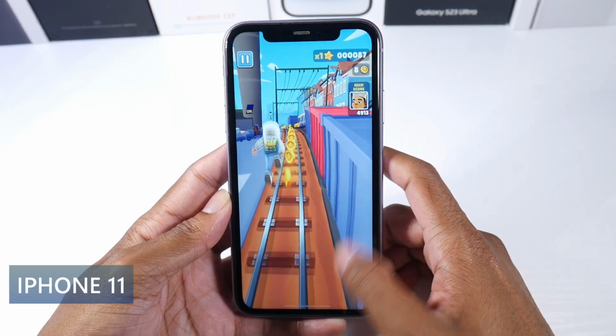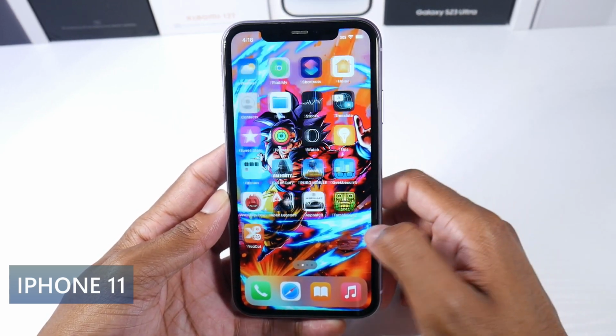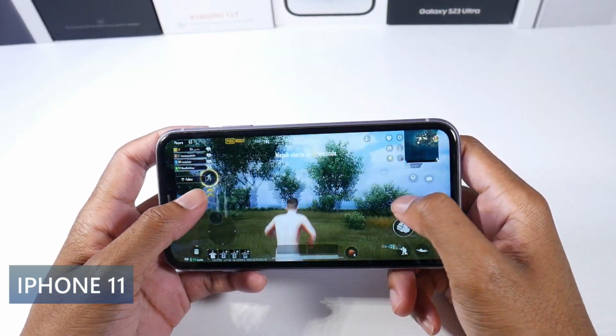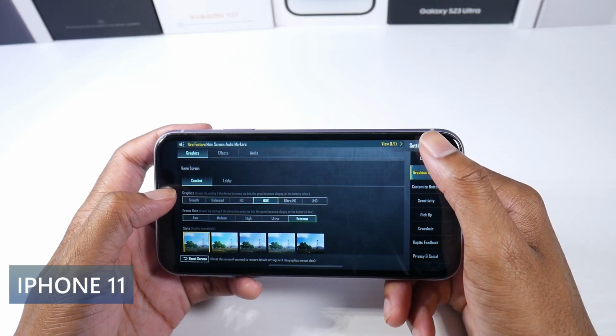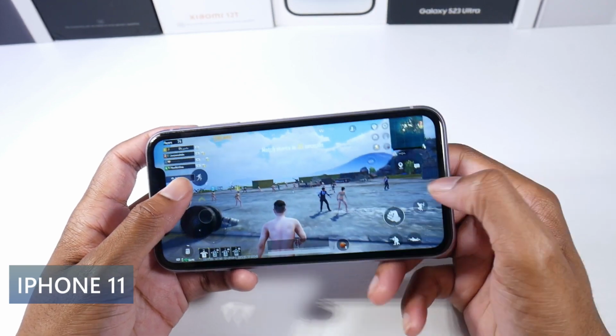It's got a 6.1 inch Retina IPS display, and then it's 720p plus 326 for the PPI. And overall, the display is fine. No, it's not OLED or anything, and it doesn't get super bright in direct sunlight, but the display itself is fine. Colors look fine, so it's nothing too crazy.